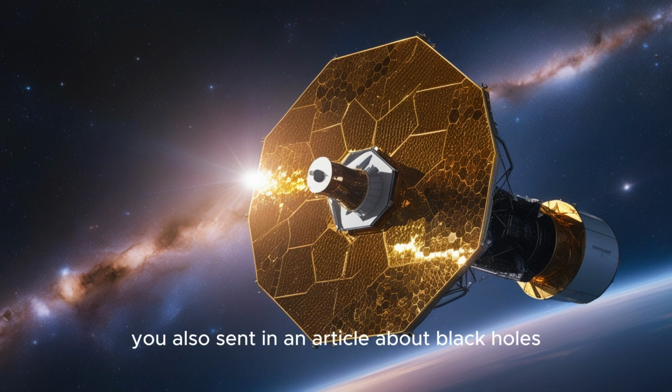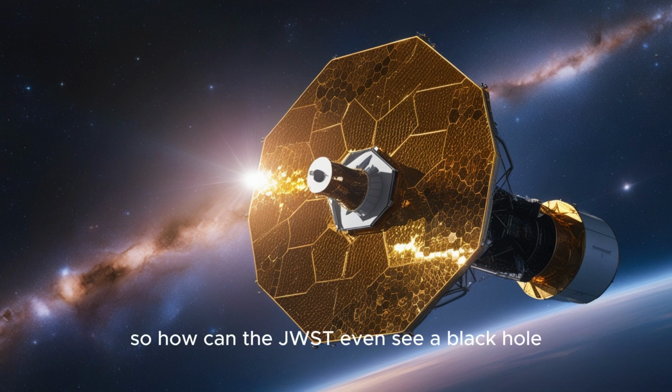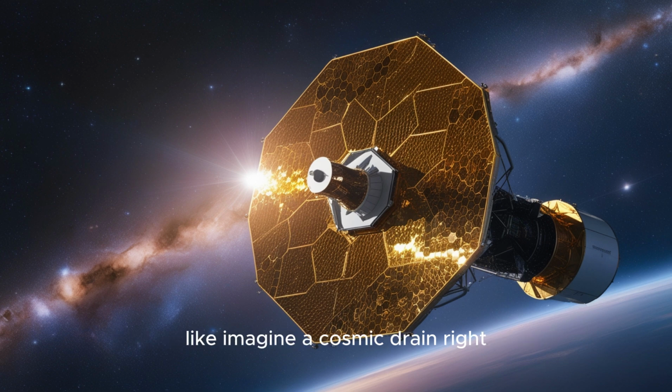Speaking of new worlds, you also sent in an article about black holes. Those super dense things, not even light can escape them. So how can the JWST even see a black hole? That's the thing. It doesn't see the black hole itself. It sees the effects it has on everything around it. Like, imagine a cosmic drain, right? Swirling water down. You can't see the drain itself, but you can see the water swirling around it.